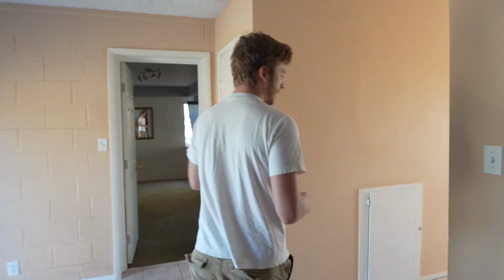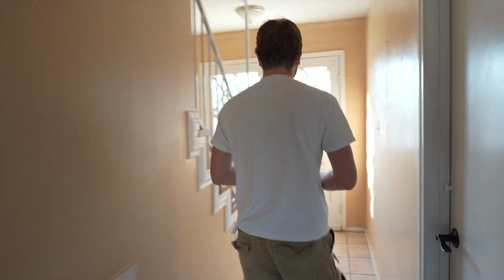I would love to show you more of the beds, but we may have to save that for our next trip. I'll show you upstairs some of the mattresses that I use. They're these folding mattresses.